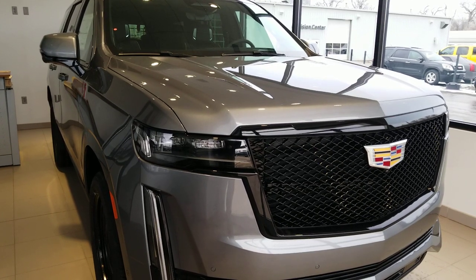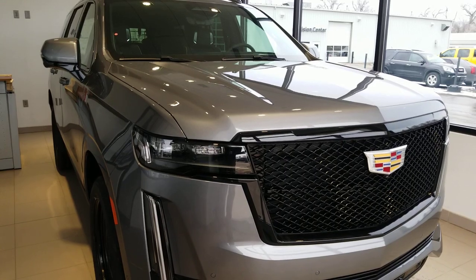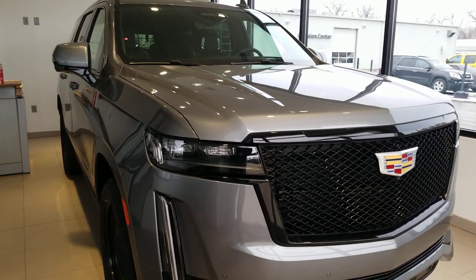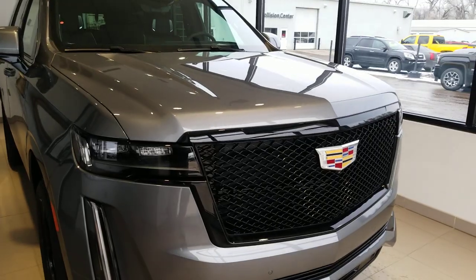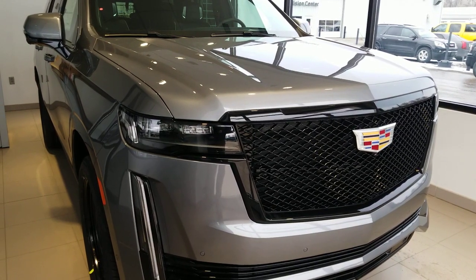Here is a live walk around of one of our first 2021 fifth generation Cadillac Escalade. This is, of course, the Sport package. We are still waiting for a couple options on this one, so it is waiting on the Onyx package. What that Onyx package gives you is a fancier, grayed out, blacked out kind of rim, as well as a monochromatic badge. So just those couple things will be changed as soon as those components get in.